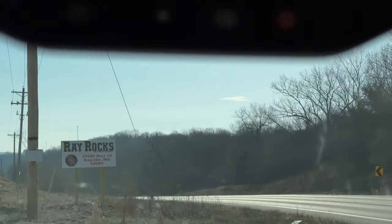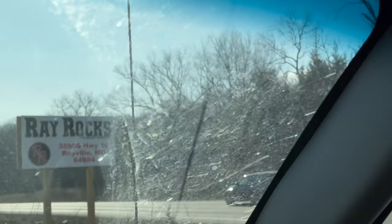Today I am at a brand new off-road park in Missouri. This is Ray Rocks in Rayville, Missouri. This is their grand opening weekend, so I expect a lot of people to show up today.